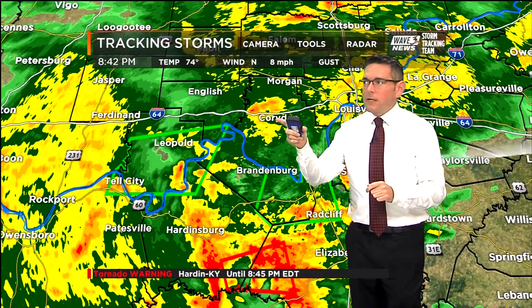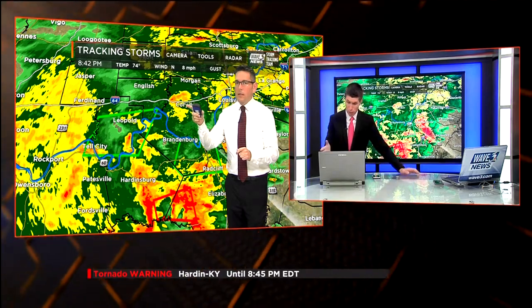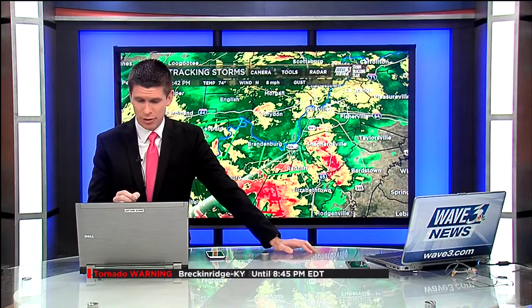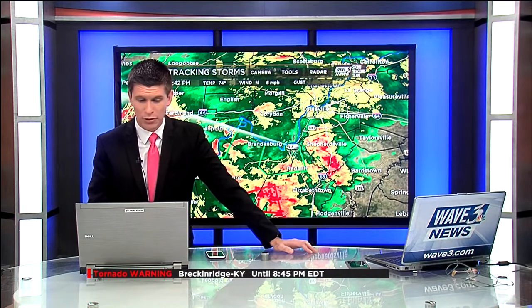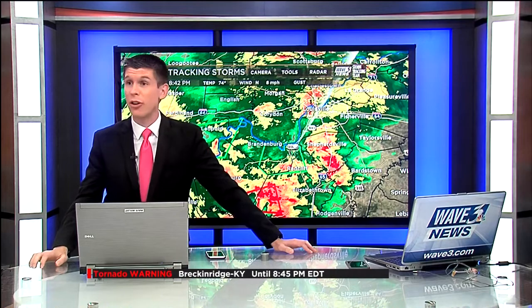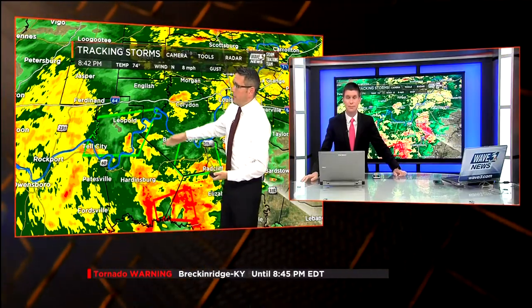Yeah, we've got part of a barn that's blown onto the roadway there in Hudson, Kentucky. That's in Breckinridge County right now, and this just came across the wires too. The tornado warning has actually been expired for Breckinridge and Hardin counties at this point. So it will expire officially in about 2 minutes here.